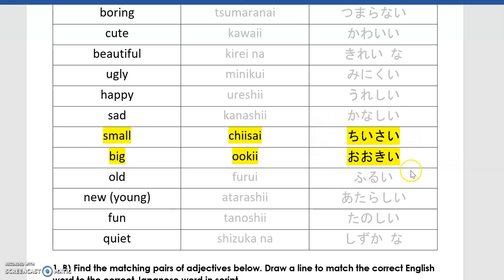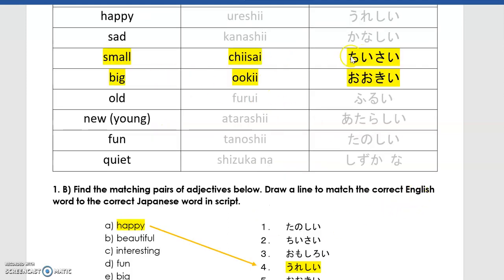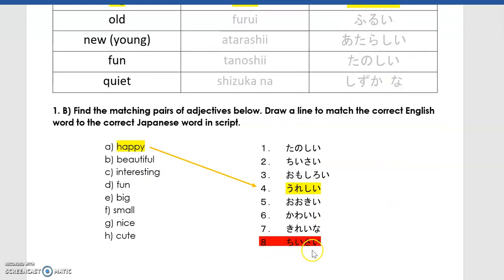Now, the second mistake that I made, I wasn't having a very good day apparently when I made this worksheet. We have 2 chisai. So I've got chisai here, which means small. I've written chisai twice. So this number 8 here says chisai, but if you notice up here, number 2 also says chisai. So I've accidentally put 2 chisais in this instead of just 1.